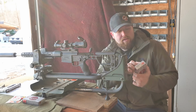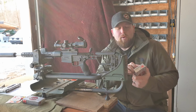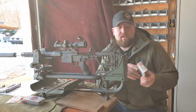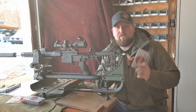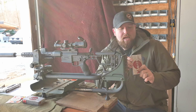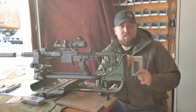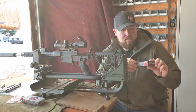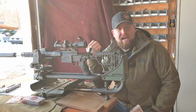Some of the specs I forgot to mention about these rounds: Hornady's claiming 3,200 feet per second. That's probably out of a 24-inch bolt action, and that's not written on this box. To be honest with you, I looked up these specs and Hornady hasn't really published them on their site yet. I don't know if they just don't have a lot of data yet or what, but they put 3,200 feet per second on the box. We're probably going to get somewhere around 3,000 if I had to guess.